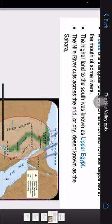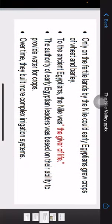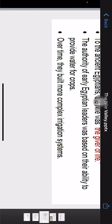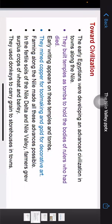The Nile River cuts across the arid, or dry, desert known as the Sahara. Only on the fertile lands by the Nile could early Egyptians grow crops of wheat and barley. To the ancient Egyptians, the Nile was the giver of life. The authority of the early Egyptian leaders was based on their ability to provide water for crops. Over time, they built more complex irrigation systems, and we already learned the meaning of irrigation. Irrigation is to move the water from the river into their fields, into the land, towards civilization.